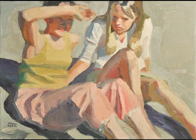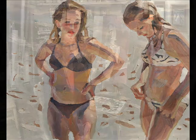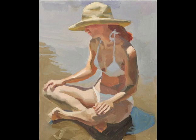For example, my beach scenes. A lot of people can relate to that, and they think of the whole scene as a group of people where you can see yourself, your family, friends. You can see a lot of your world in that, where single figures, especially what I'm doing, take you out of yourself and into another person's world.